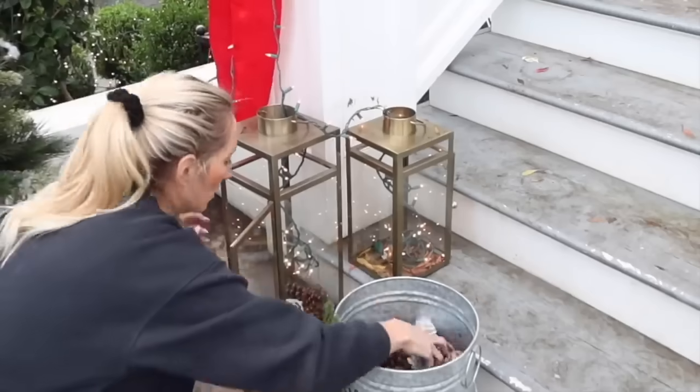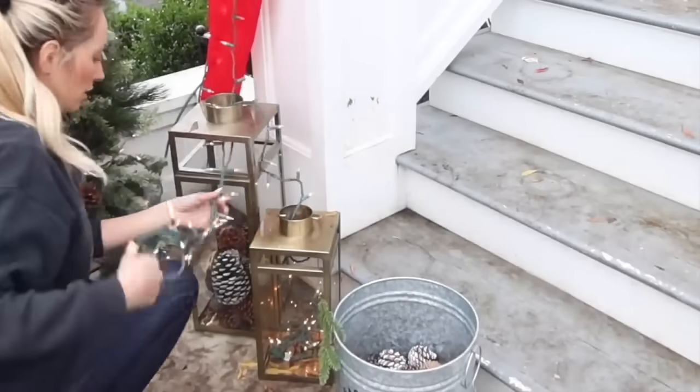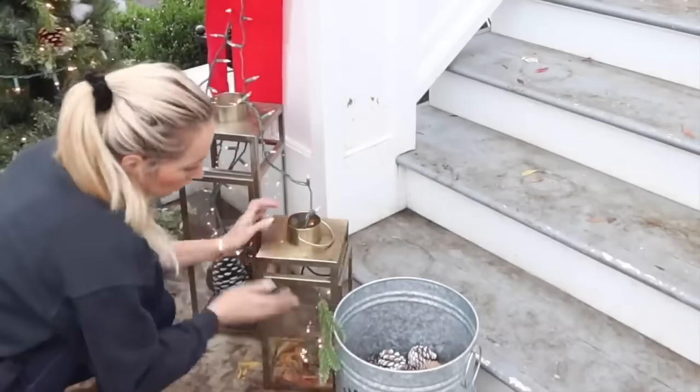But I'm going to finish doing all of the lights around the house, and then we are going to get this bow up, and I'm going to show you guys the finished product.